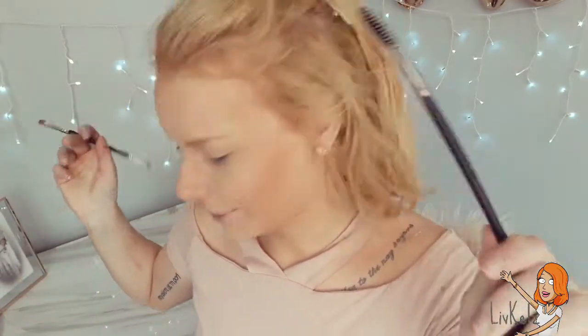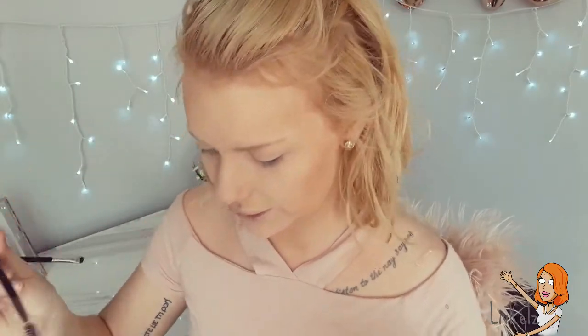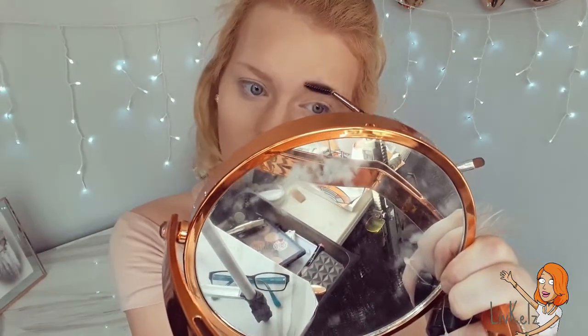Right, for my eyebrows, I just used the Chi Chi Brow Pomade in the shade Dark Brown. And I got this Epic Brushes brush set off AliExpress. I'll put a link down below as well. It has a black handle with this little rose goldy thing, and I just love them. And this is my little spoolie. I usually use disposable spoolies, but this is my favourite. I just bent the end to make it extra special. Brush them up and over.